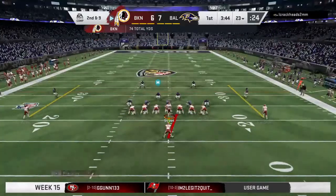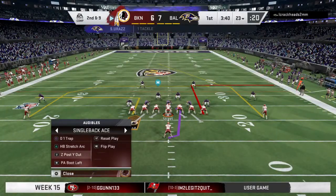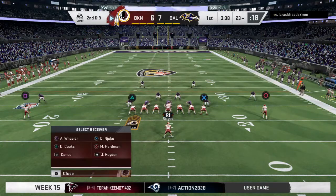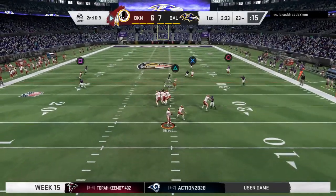They tried a quick hitter inside, but that one was swallowed up because what they're hoping, this big defensive lineman will take the bait and move laterally and open up a crease that they can run through. Didn't happen on that play. 2nd and 9 now.